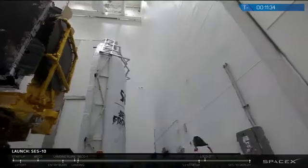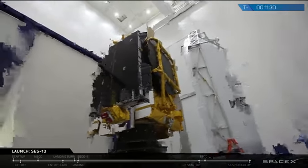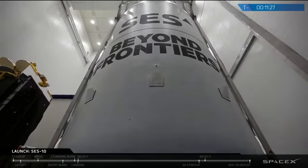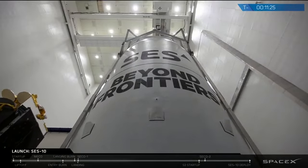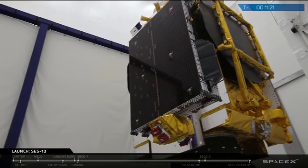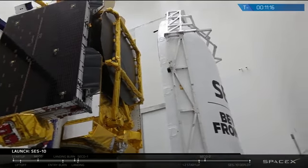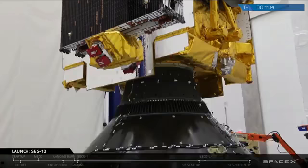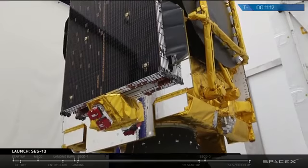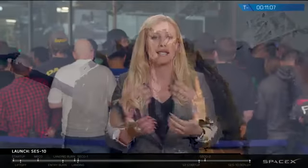as well. We'll be delivering SES-10 to geostationary transfer orbit, which is a place in space that's roughly 36,000 kilometers away from Earth. Following delivery to GTO, SES will use its own onboard thrusters to adjust its position and transfer from GTO to its final geostationary orbit, also known as GEO. Geostationary orbit is up so high that the satellite actually orbits planet Earth at the same speed that the planet rotates. So that makes the satellite appear as though it's a fixed point in the sky.